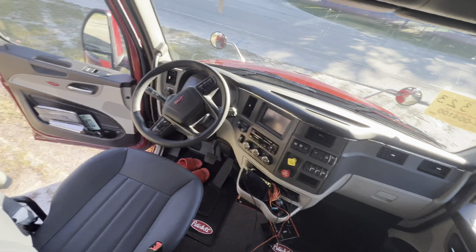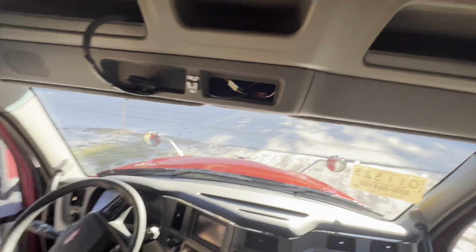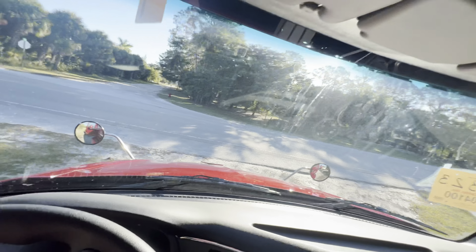And yes, you do not see a stick, because this, guys, is an automatic 12-speed transmission. It is the Paccar 12-speed automatic transmission. I don't know too much about it, but so far I've driven it about 1200 miles, and I like it. I haven't pulled a load with this truck yet, and I haven't driven through any mountains. But if you guys have any feedback on the new automatic 12-speed Paccar transmission, please let me know in the comments. But like I said, this is the visibility that I'm showing you guys.